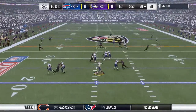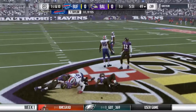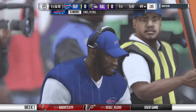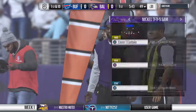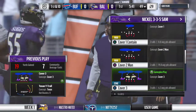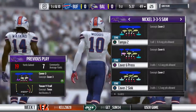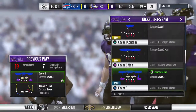On 1st and 10, it's Taylor. And the open receiver, it's Robert Woods. And he's brought down. They call it a gain of 19, and it moves the chains. I know many people like to throw to the tight end, maybe in a little flexed out position because he creates mismatches with his size. But slot receivers do the same thing with their quickness, their speed, and their route running savvy.